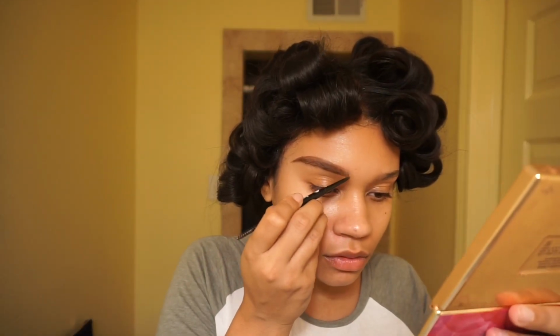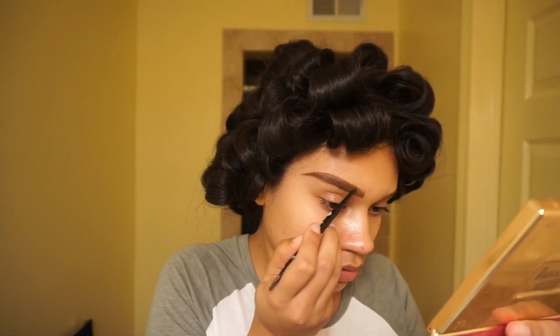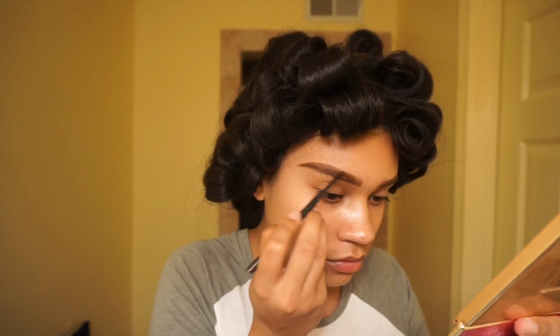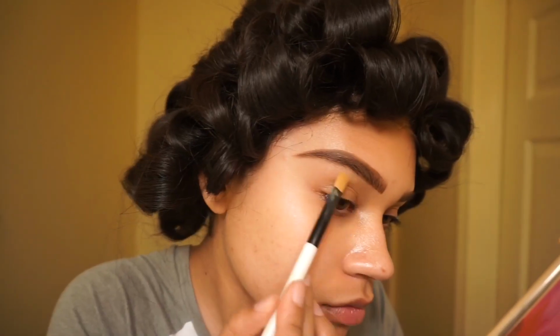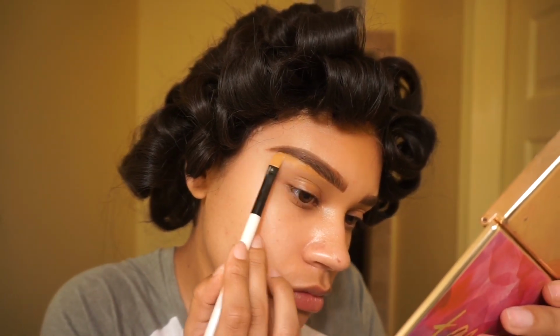So after we fill our brow in, we're gonna go ahead with the same pencil and just kind of mimic the brow hairs, and that just gives you a more realistic look to your brow. And then taking a darker pencil, this is, I wanna say, Stud from MAC, I'm just filling in some more little fake brow hairs just to make it look a little bit more natural.